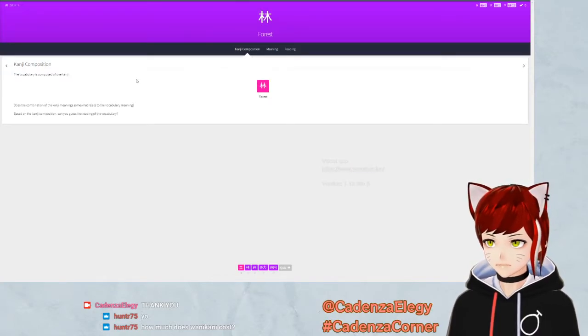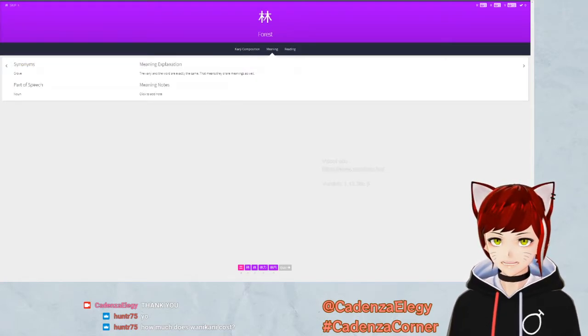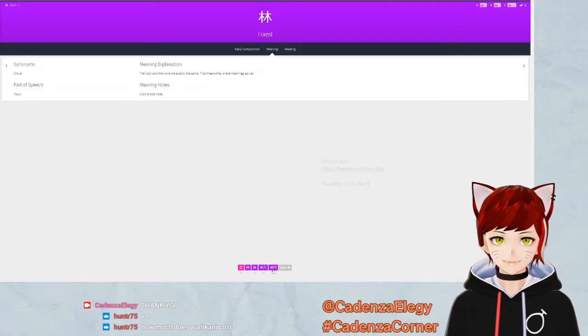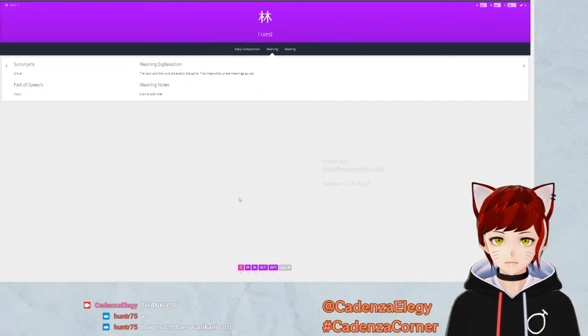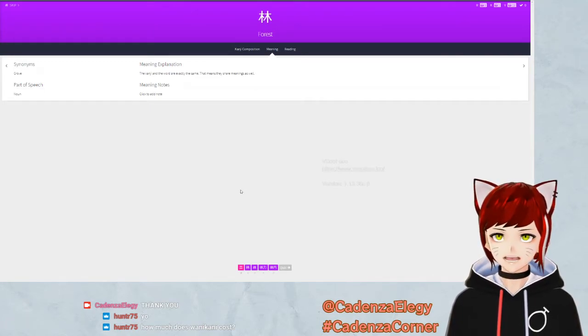So this one is forest. The vocabulary is composed of only 1 kanji. Do note that vocabulary sometimes uses only kanji like this, but there are also cases where multiple kanji are used, or kanji are used in conjunction with hiragana or katakana. Not katakana, but most likely hiragana. Yeah.